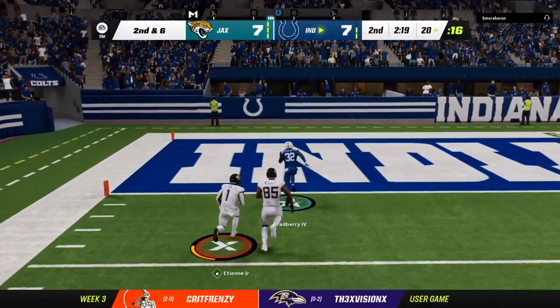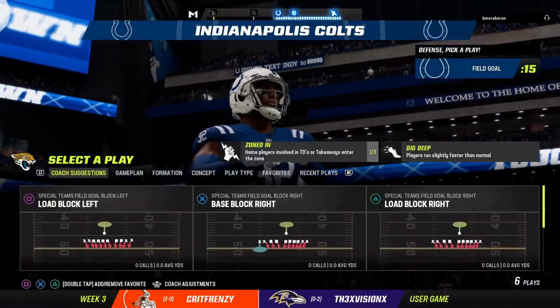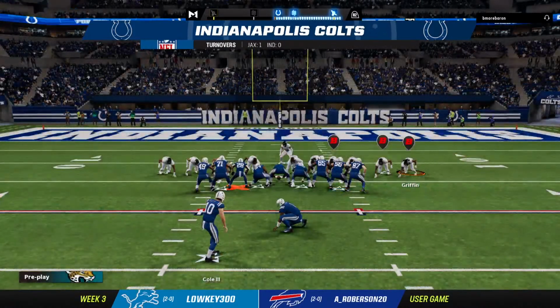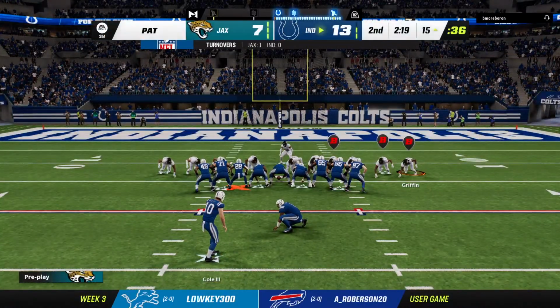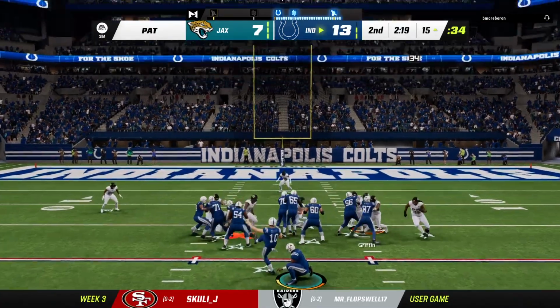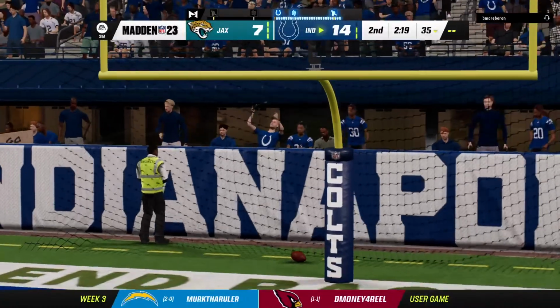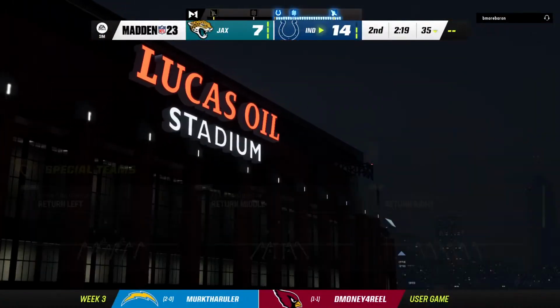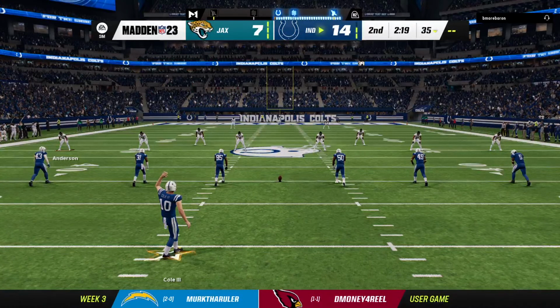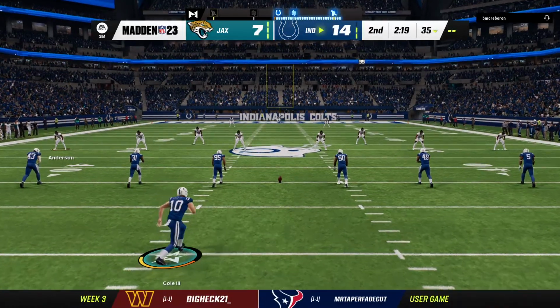Left side. And he will bring it back. An interception return for a Colts TD. Now the extra point. And he's got it. It's now a 14-7 ball game. So they throw the pick six.